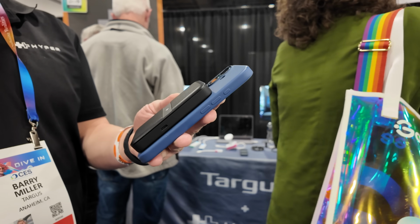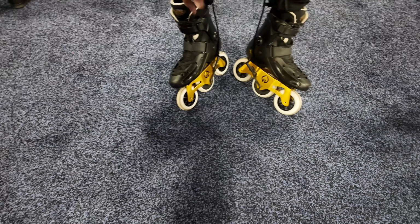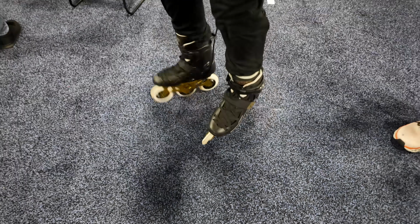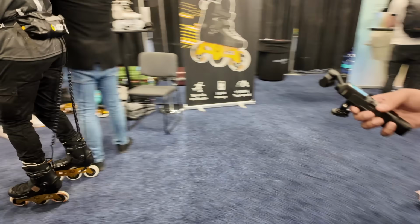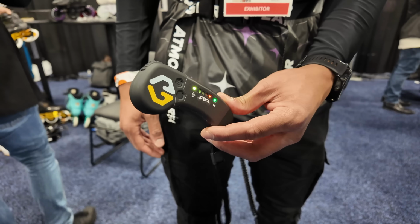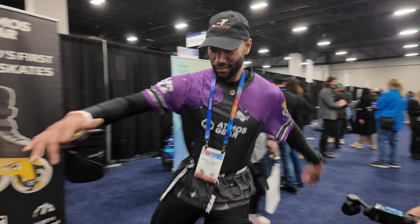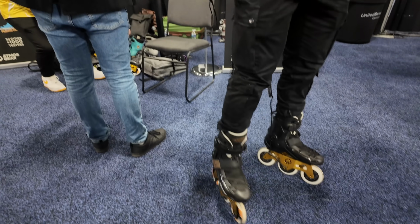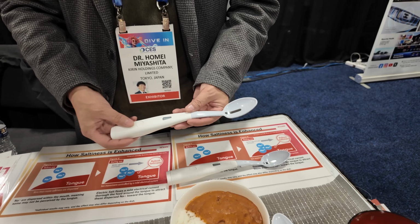In terms of random weird stuff that I saw at CES Unveiled, because there's always a ton of that, Atmos Gear, I believe, is the company that had these electric skates that can go 16 miles on a single charge, and you top off at 18 miles per hour in speed. You have a controller in your hand that will kind of help propel the wheels to move you forward, and of course, if you run out of juice, well, they are just skates after all, so you can just skate yourself back home.